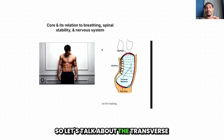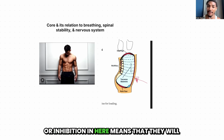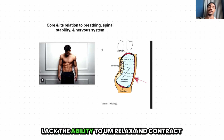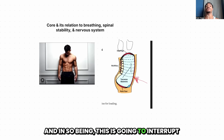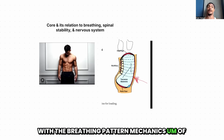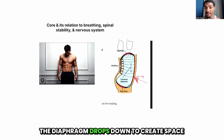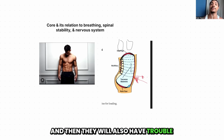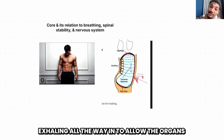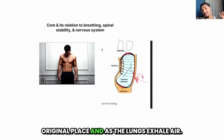So, let's talk about the transverse abdominis here. Someone who has a weak transverse abdominis or inhibition in here means that they will lack the ability to relax and contract the muscle on demand, because it's inhibited and weak. And in so being, this is going to interrupt the breathing pattern mechanics of the belly button expanding outward to create space for the organs as the diaphragm drops down to create space for the lung as it inhales or fills up with air. And then they will also have trouble exhaling all the way in to allow the organs to come back up into their original position as the diaphragm falls into its original place and as the lungs exhale air.